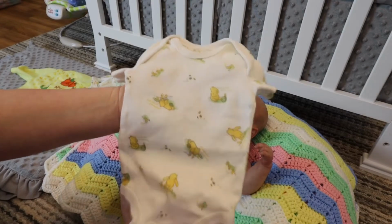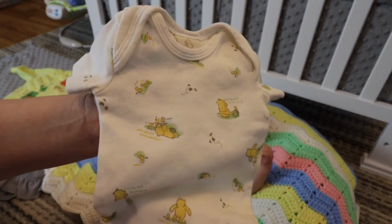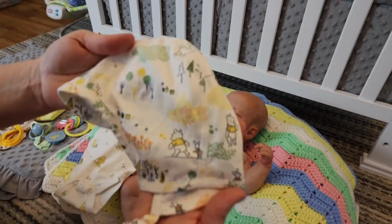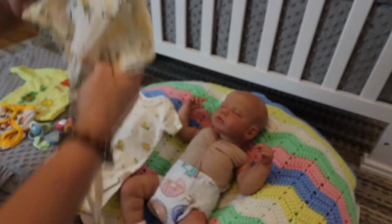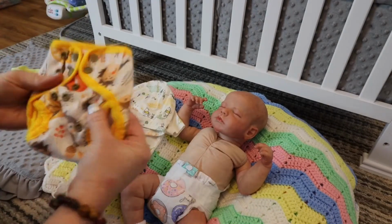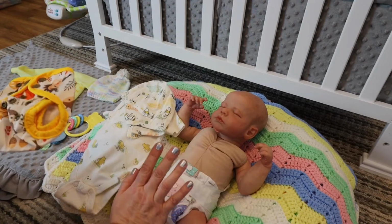So what I'm going to dress her in is this little Winnie the Pooh onesie. We're going to put this little vintage Winnie the Pooh onesie on her. And it does have a little Winnie the Pooh hat to go with it. And this is not vintage. It's vintage inspired. And I don't have any vintage cloth diapers that fit her. All of my vintage cloth diapers are for my bigger babies.